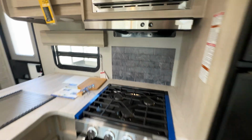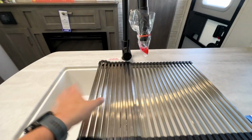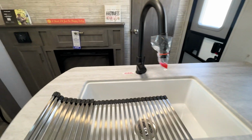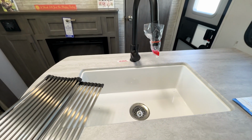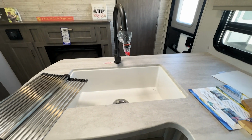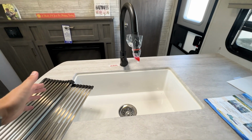Really nice. So really nice big farm style sink. You hear me say this every time. Can fit a plate in this thing. Plenty of room to do dishes. You got to think, if you have a trailer this big, there's that many mouths to feed. And what's going to happen when they're all done eating? You're going to have to do the dishes.